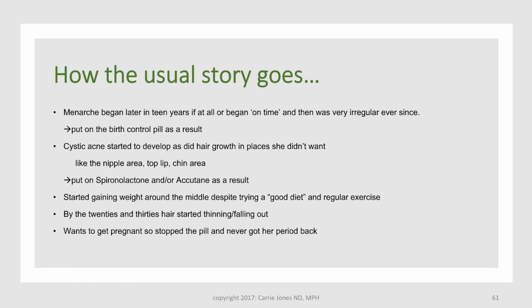Then she says, and then I started getting cystic acne. I was getting hair growth in places I didn't want: the nipple area, the top of my lip, my chin. I don't appreciate this. So the doctor says, okay, we're going to put you on the medication spironolactone or maybe Accutane. She started gaining weight around the middle. She says, I've had a good diet, I do regular exercise, but I can't figure this out. Where is this weight coming from?